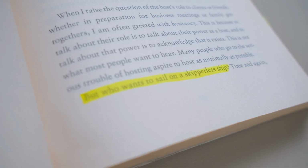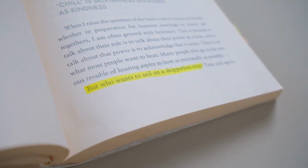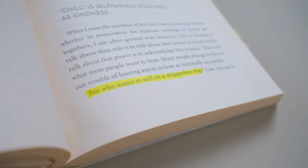And my favorite learning from this book is actually captured in just a single line: who wants to sail on a skipperless ship? And this chapter talks about the fact that you shouldn't be a chill host, that you should lay in the back and let people just do their own thing. She really emphasizes the role of being a facilitator, stepping up, taking an active role in leading the session.